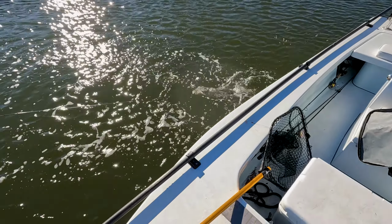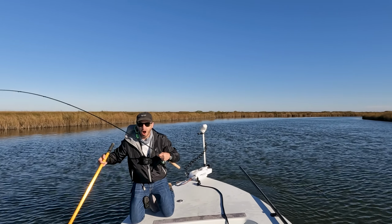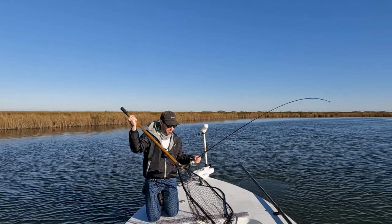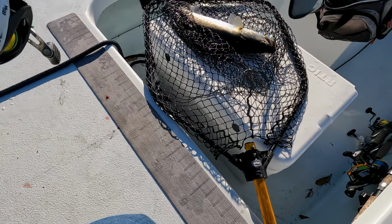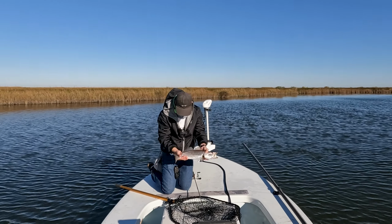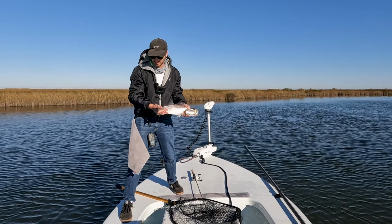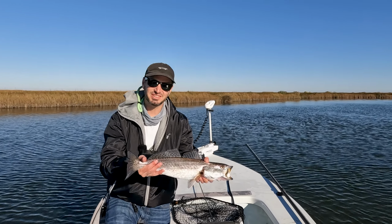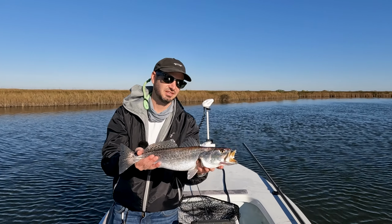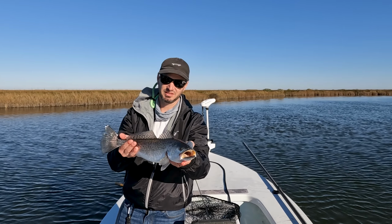This might be the biggest trout I've ever landed. Definitely the biggest trout I've ever landed on this YouTube. Wow. Look at this freaking trout. Monster trout. That's a 20-incher. That's the first 20-inch trout that I've caught on Catch You Later. It's not the biggest I've ever caught. My biggest is 23. Look at that fish. Let's let it go.